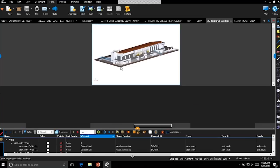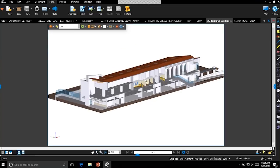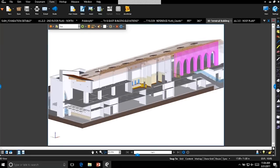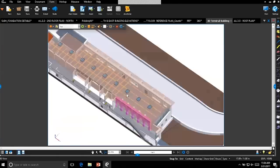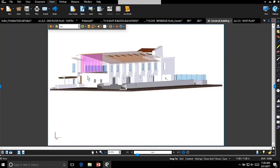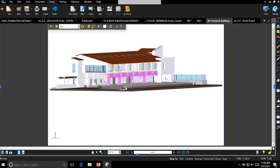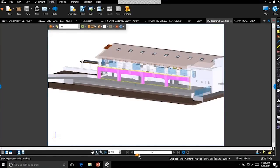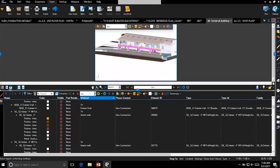But one of my favorite features now in Revu 2017 is if I wanted to select a particular element, let's say this arched wall here, notice there's now an auto hide feature. So no matter which view I'm looking at that wall, it automatically sets everything around it to transparent. So now, no matter which element I'm looking at, it is automatically visible no matter which view I'm looking at that model from.